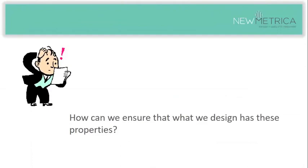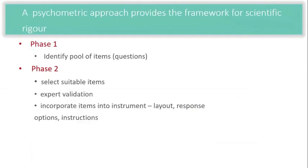So how can we ensure that what we design has these properties? Well, we use a psychometric approach, which is the sort of tried and tested approach that's been used for human medicine in the last 30 years or so. And it's a phased approach. I'm not going to dwell on this. I just want to briefly show you what is entailed.